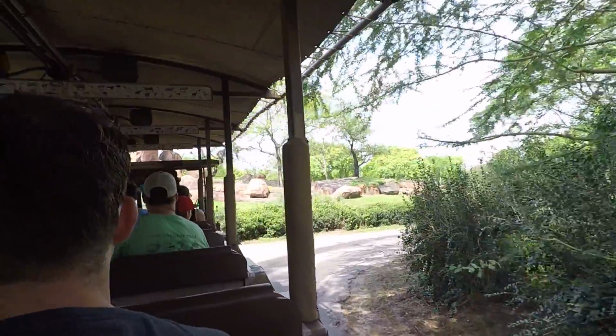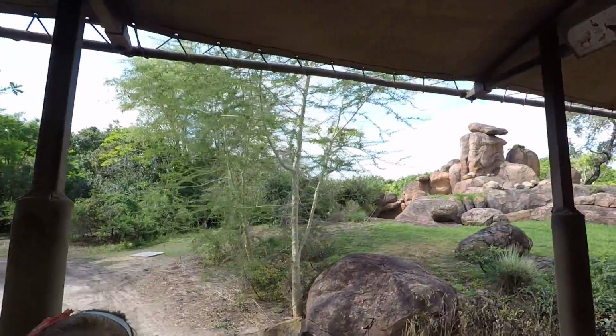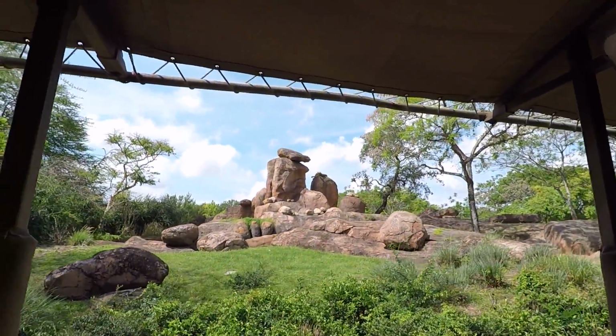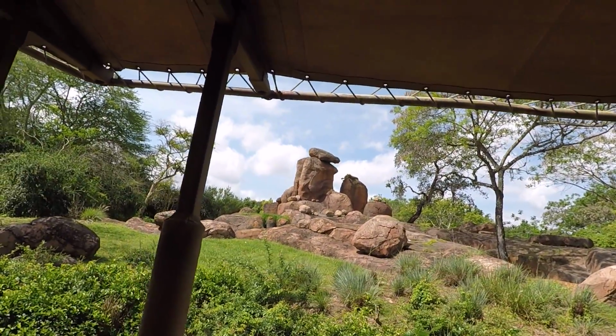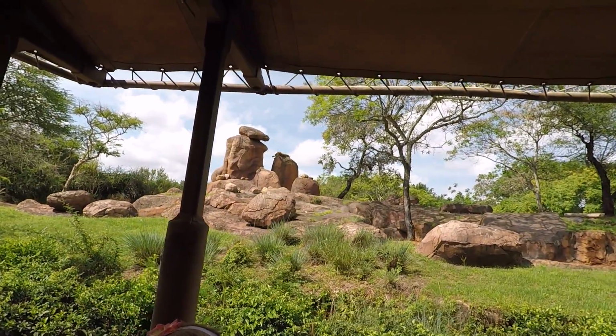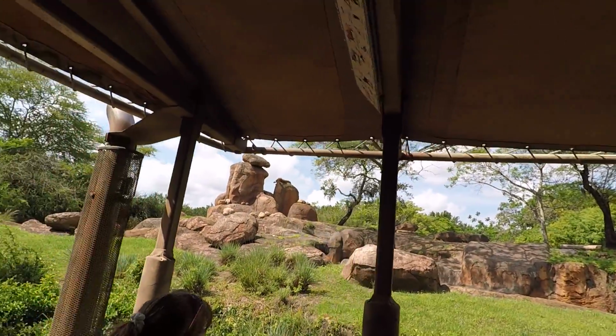Look on the second highest rock on your left. Wow. Oh, no way! Look on top of the rocks! Now, this whole area here is called a kopje. And lions love kopjes for a couple reasons. They've got all kinds of shaded areas and protection from the sun there.